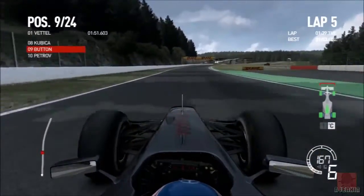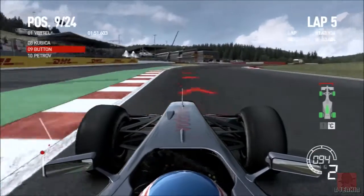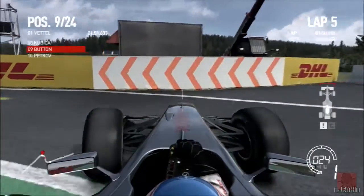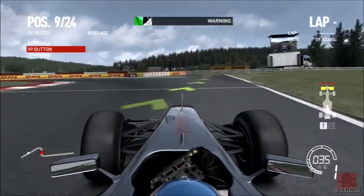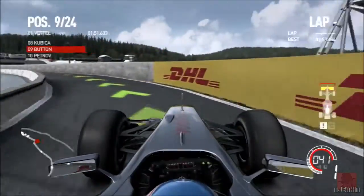I'm glad that runoff isn't grass or gravel there. It'd just take you completely out. Good old Spa. Oops. Oh dear, no, I missed the pits. What? What's it doing there? Warning. Entered restricted area. What's it doing? Hang on a minute.